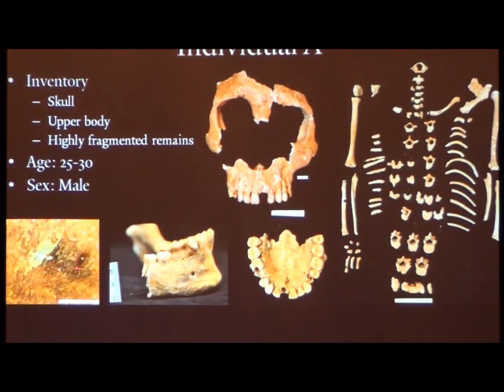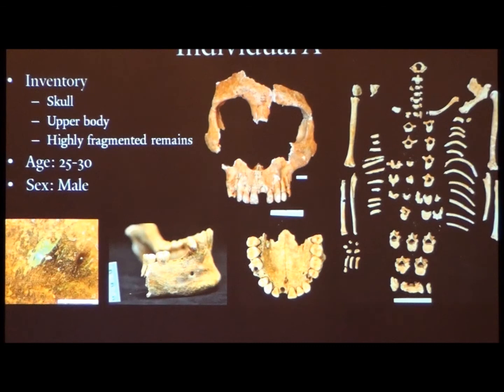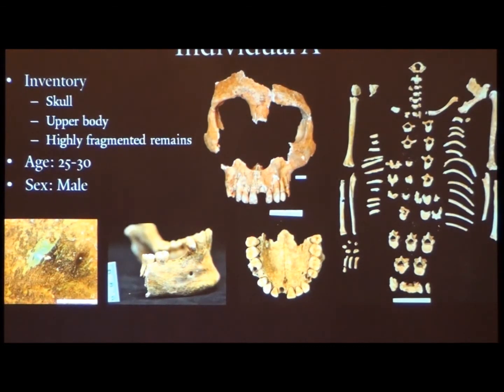You can see the mental eminence that I was talking about earlier, so we've decided that he is most likely male. We've also aged him somewhere between 25 and 30 based on suture fusion in his skull and on this medial platform right here, the collarbone.